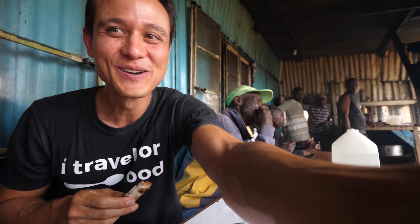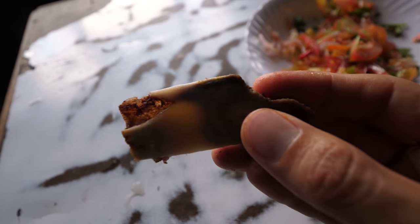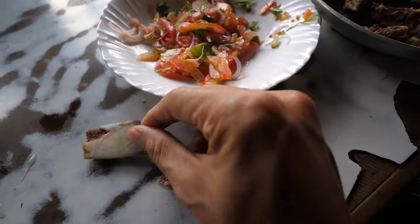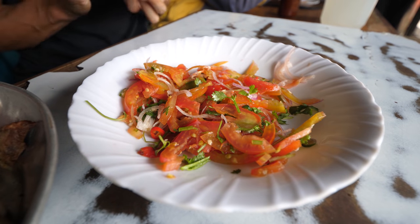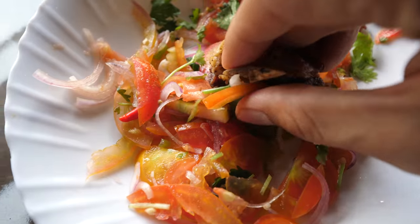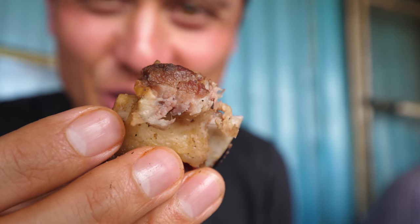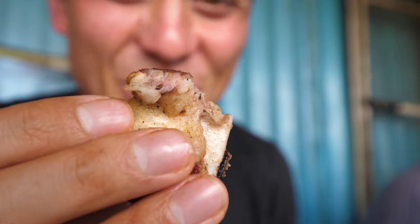I know. Joel, how's the Nyama Choma? It's delicious. The thing is, when it's chewy, it just keeps on producing flavor in your mouth, even though you gotta chew for a little bit. And I love cutting it, chasing it with the kachumbari. The mix of grizzle and meat. Yeah, I really love it.